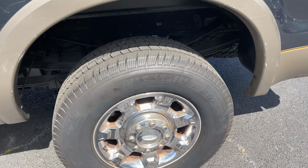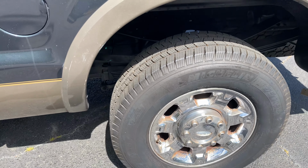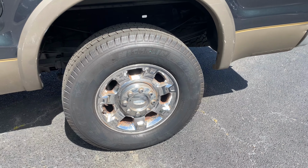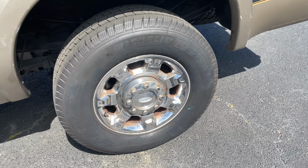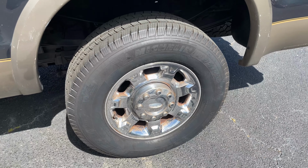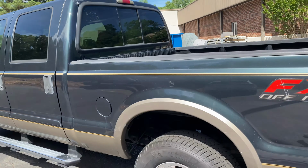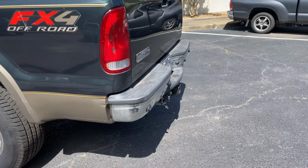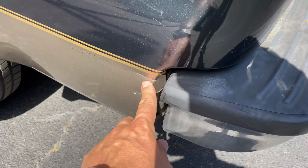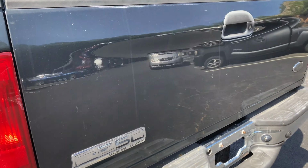Fat Michelin tires all the way around. Fat as in brand new. All matching. You're sitting on the nice upgraded factory 18-inch wheels. A little bit of red you see, that's brake dust. They're chrome wheels. They'll come out looking brand new. Keep in mind, we haven't done anything to it. The rear gets a little bit edgy. You got a little indentation there and there. We're gonna have a new tail light in there. You got a little crack there.